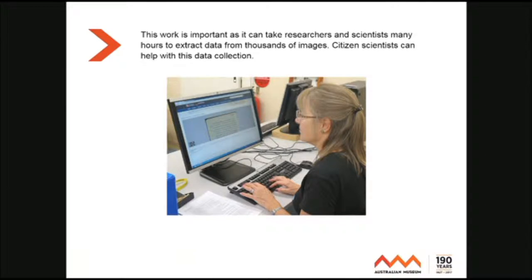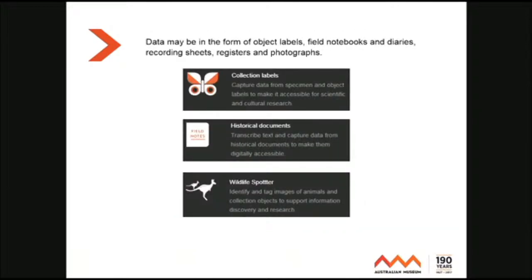So on DigiVol we have loosely grouped things in three different categories. The first one is collection labels, so that would be museum specimens, herbaria specimens, things with labels attached to them. The next one is historical documents, so that can be registers or field notes, things that are handwritten that need to be transcribed. Then we've recently incorporated Wildlife Spotter into DigiVol. So this is the camera trap images, and we've got our citizen scientists going through those images.